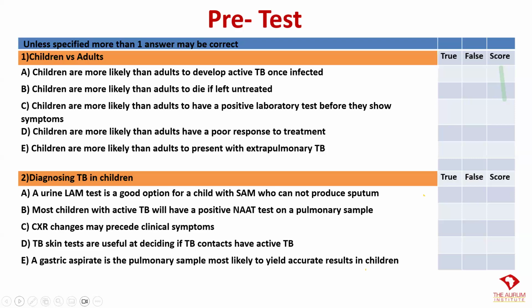Then if we look at diagnosing TB in children, a urine LAM test is a good option for a child with severe acute malnutrition who cannot produce sputum. Most children with active TB will have a positive NAAT test on a pulmonary sample. So a NAAT test is like GeneXpert or one of the other similar types of tests, but we now refer to them as NAAT tests. A chest X-ray change might precede any clinical symptoms in children. TB skin tests are useful at deciding if TB contacts have active TB. A gastric aspirate is the pulmonary sample most likely to yield accurate results in children.